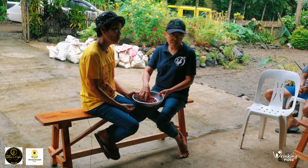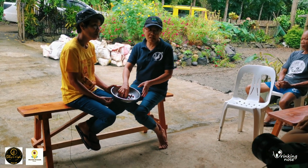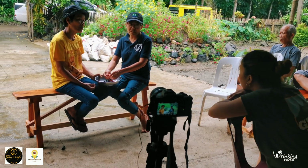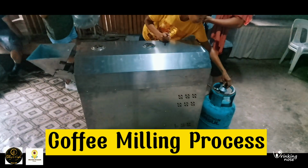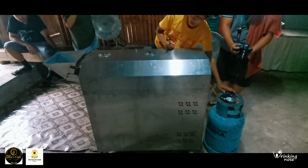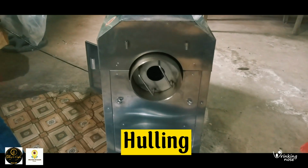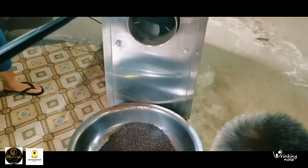Like gina-explain ni ma'am, the fruit, commonly termed cherries depending on the degree of ripeness, turns from green to bright or dark red, and we ensure that only ripe cherries are picked. Next step for coffee is the coffee milling process. The dried coffee beans are processed as follows. Hulling. Hulling on parchment coffee involves removing the dry husk, exocarp, mesocarp, and endocarp.